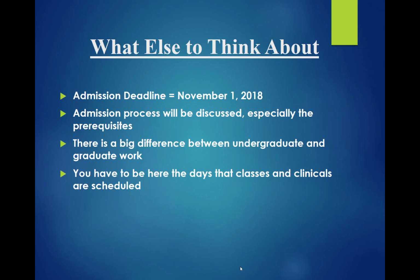We have specific days that the classes and clinicals are offered, and so you have no choice of when you want to come to campus. We don't quote what days and what times because it varies every year, so we won't quote that. But do know that this is a full-time program and you cannot work full-time, let alone part-time.